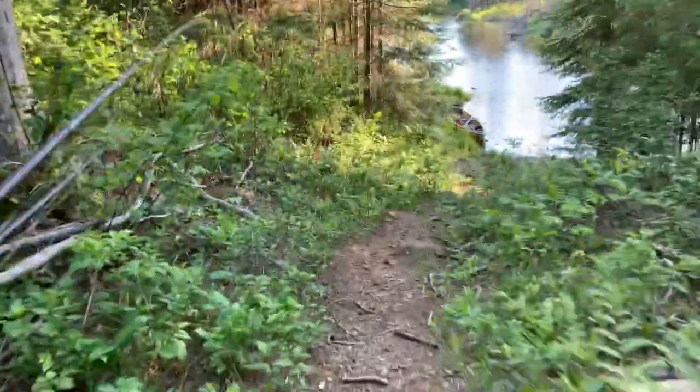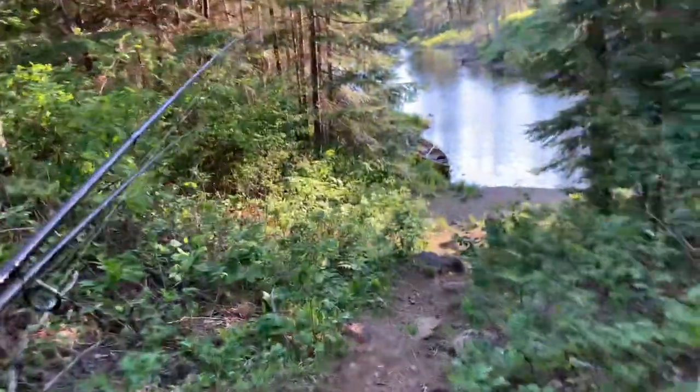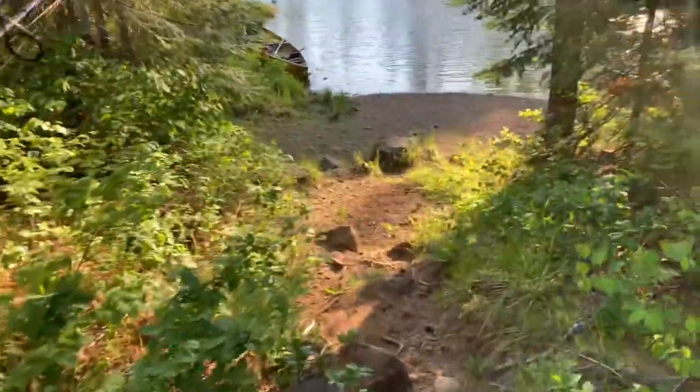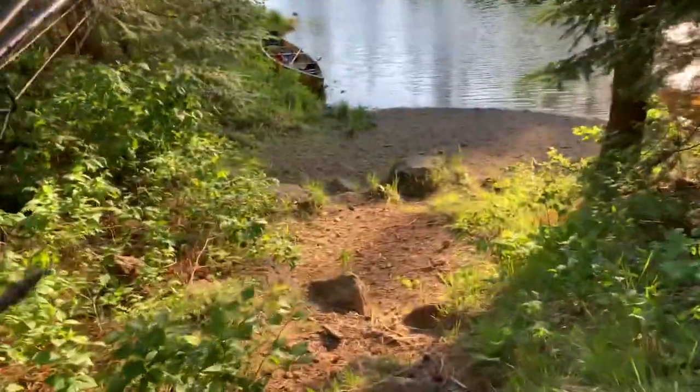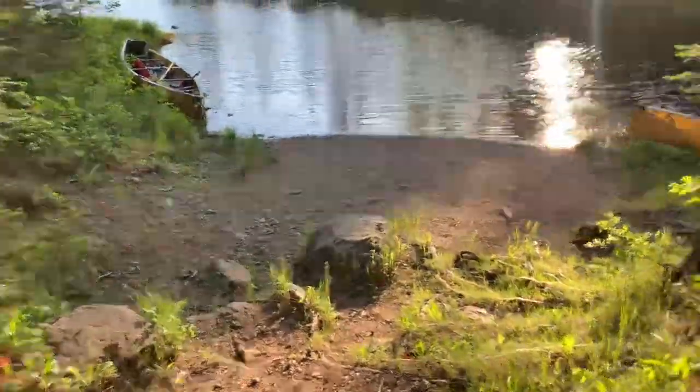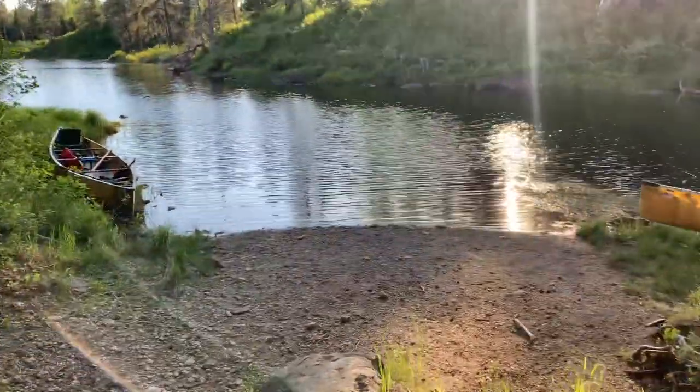Whew. Drink lots of water. It's surprisingly more humid out here than I thought it was going to be, which I enjoy humidity, but we thought it was going to be a lot cooler than it was. And the water's been so warm, probably feels like it's in the 70s almost, maybe.